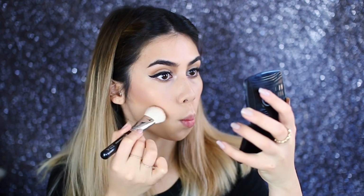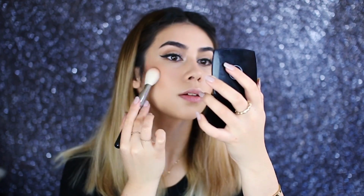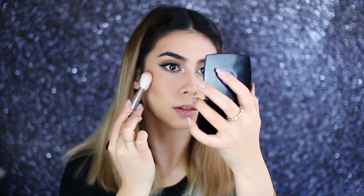Zoeva 126 Luxe Cheek Finish, which is a nice fluffy but still narrow brush. I think it's going to be perfect to add a little bit of contour, just a small bit in the hollows. You can use the side of it to blend it out.